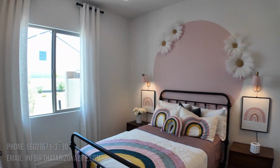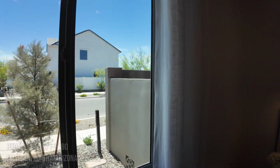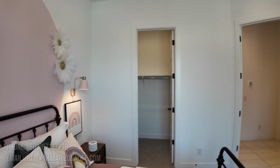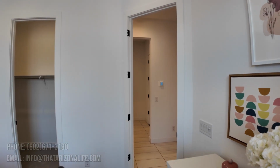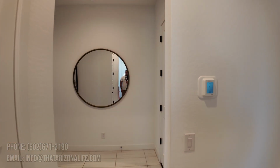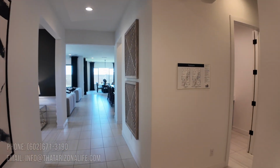And the rooms are a decent size for kiddos too. Yeah, they're not bad. The rooms in this one are a little bit bigger than the other two models. Decent size here. And then going straight forward, it looks like you have the front door to the right. And I love how open this foyer is right here. I think this is my favorite part, is how open it feels.